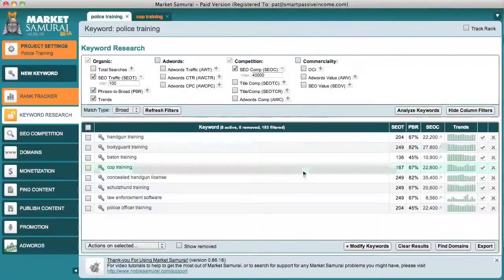We just looked at the SEO competition. We saw a couple of sites up at the top ranking in Google that we could potentially beat out. And I have a relatively large number of people that could come over to my site if I rank on the #1 spot, and a low amount of search engine competition. That is my niche. That's the niche I selected, cop training.